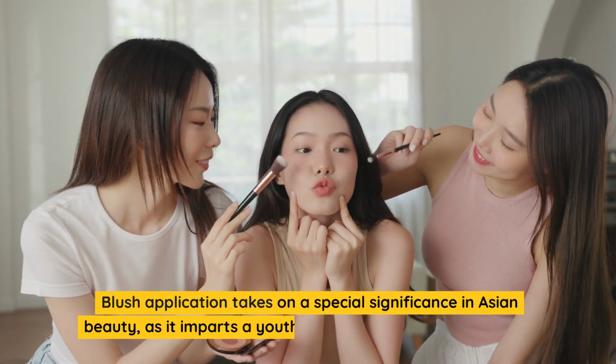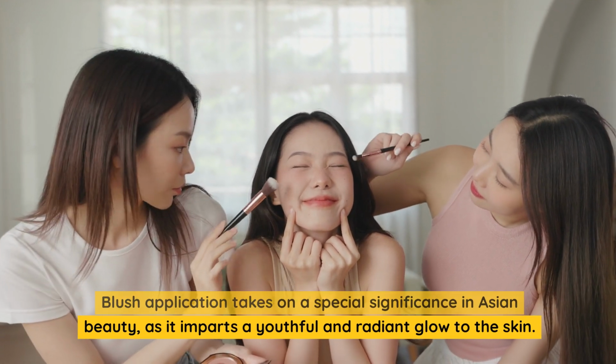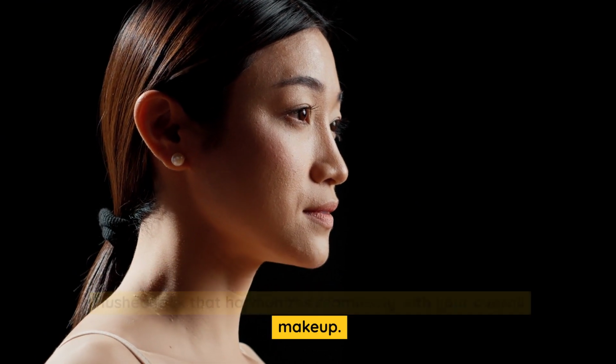Blush application takes on a special significance in Asian beauty, as it imparts a youthful and radiant glow to the skin. Our blending techniques will help you achieve that coveted flushed look that harmonizes seamlessly with your overall makeup.